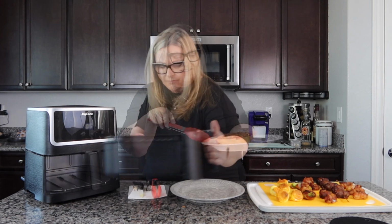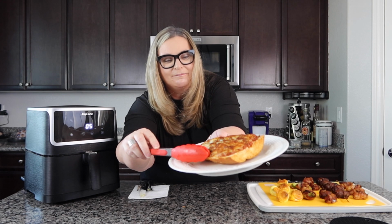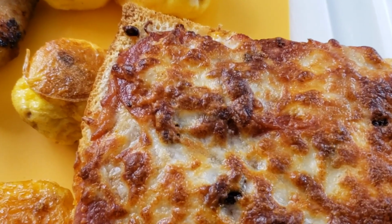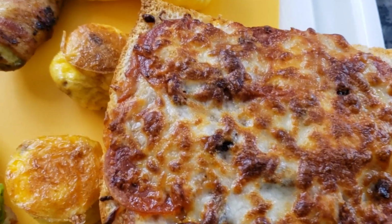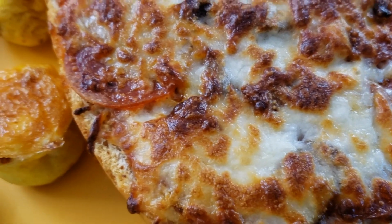Oh yeah. This is gonna slide right up. Look at that. Is that just the most delectable thing ever? Look at that pizza. Oh my gosh, it looks so good. This looks like restaurant style pizza. I don't feel like I can get that crust like that in my own oven.